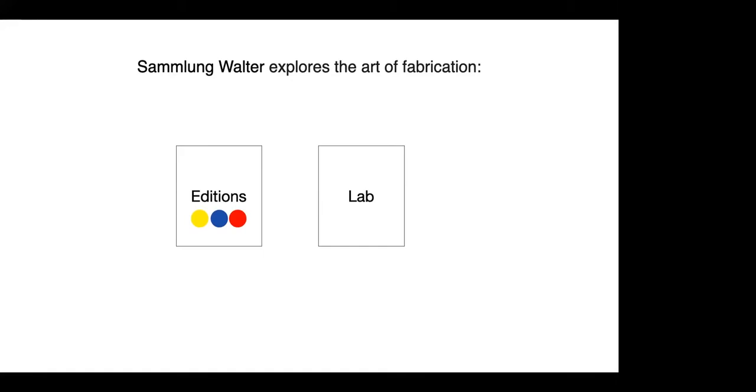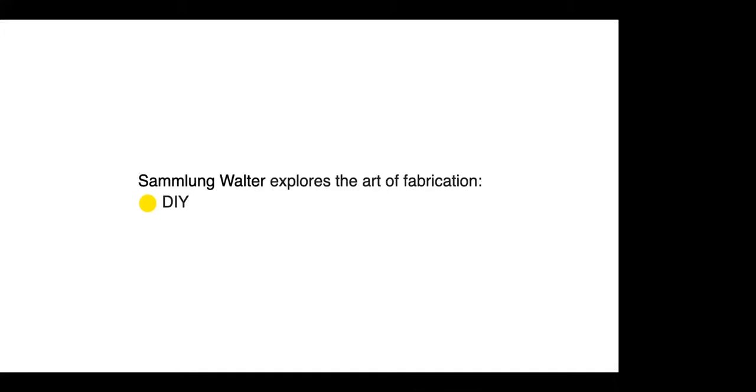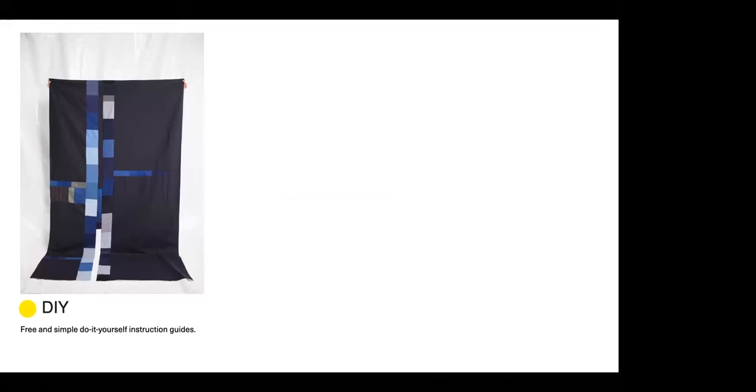In this space, all products are developed in 3 variations of production. The first is the yellow variation, it's the DIY. Then there is the blue variation, the industrial. And then we have the red variation, the craft variation. In the DIY variation, we offer free construction kits with measurements and simple instructions on how to build the product by yourself.